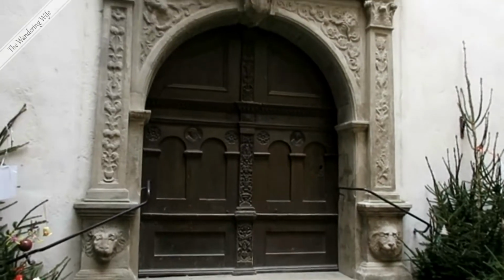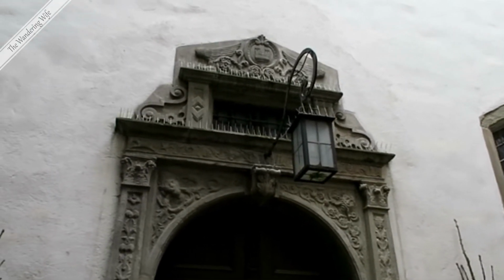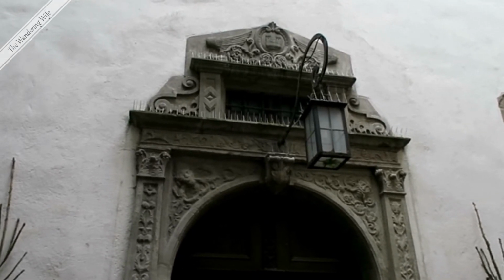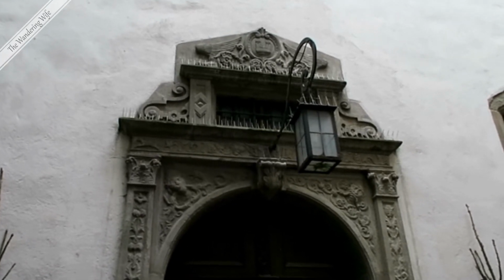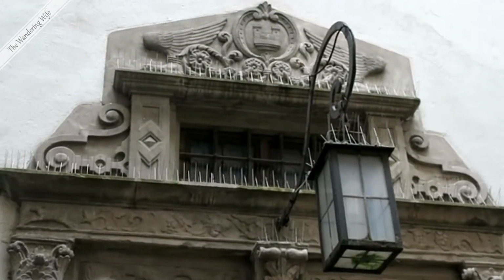Now we're going to take a look over here at this doorway, and as you see at the top, you see the two eagle's wings on either side of the double eagle, which symbolizes Rothenburg's freedom from the imperial ruler. So they were a free city, which was quite a big deal back then.